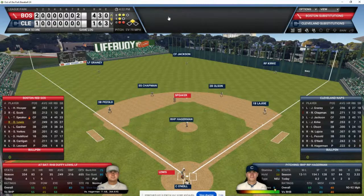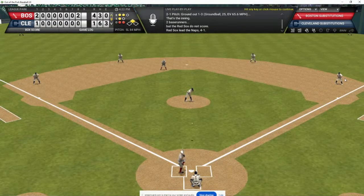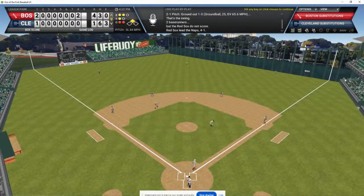Hagerman trying to prevent that as he's into his windup in the pitch. Ground ball back to the mound. Hagerman over to first for the out. We go to the bottom of the ninth. Red Sox lead 4-1.